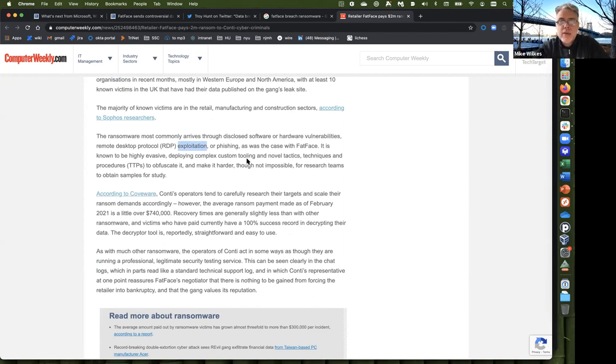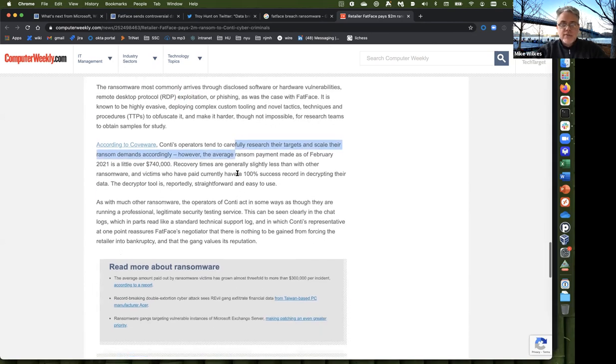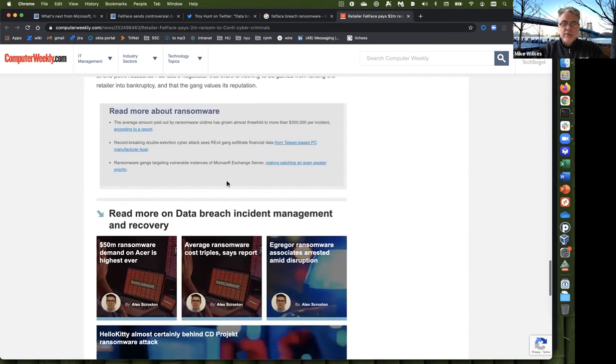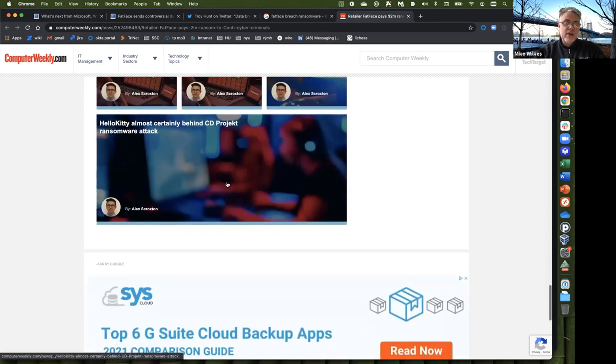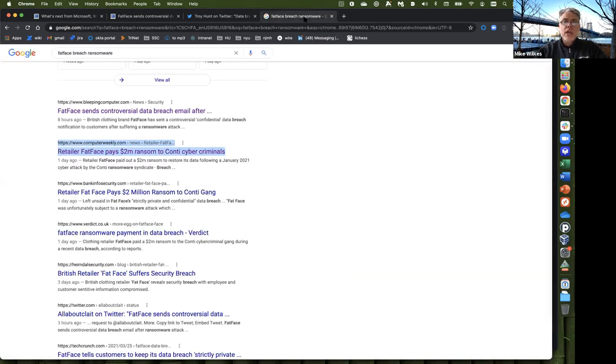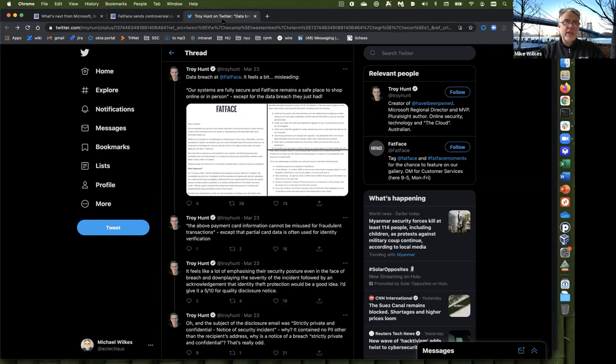If we did a quick Nmap of FatFace, I hope we wouldn't find any remote desktop protocols open, right, for RDP port 3389. But anyway, according to Coveware, Conti's operators tend to carefully research their targets and scale their ransomware demands accordingly. However, the average ransomware payment made as of February 2020 was a little over $740,000. So they had to pay $2 million to get their stuff back. They didn't have to pay $5 or $8 million because there was some destruction that happened along the way. So it's a cautionary tale for the rest of us.